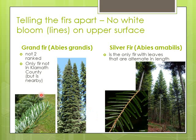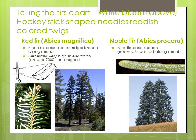That would be silver fir if it looks two-ranked like that. The grand fir is not two-ranked, so the needles are growing off in many different directions, sort of looking like they're growing off all around the stem. As I mentioned, the grand fir doesn't naturally grow in Klamath County. It certainly could have been planted or be nearby. So again, the grand fir and the silver fir are the two that, when you look at them, you're not going to see the white bloom or white lines on the upper surface.